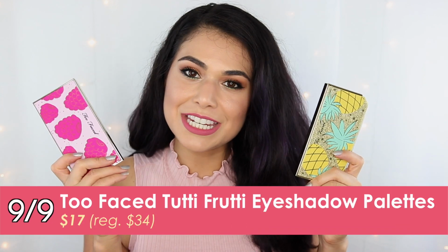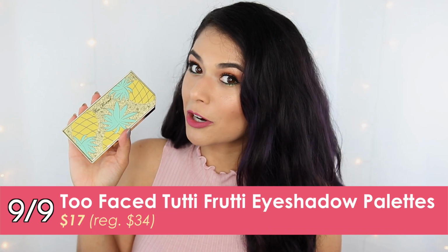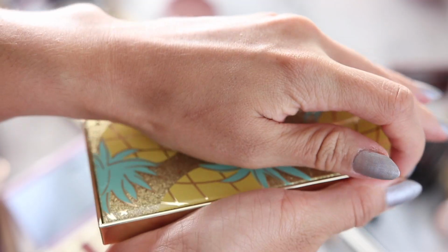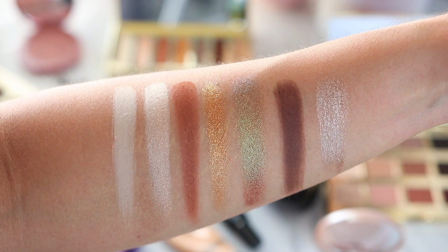The next day, on September 10th, we have 2 Too Faced palettes featured that will be $17 each, and they're both from the Tutti Frutti collection. So first we have the sparkling pineapple version of this palette. I actually was surprised with how much I enjoyed this particular color scheme because we do have that beautiful, beautiful gold. Too Faced just does gold.